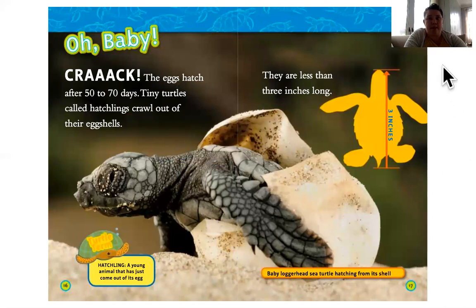Oh, baby. Crack. The eggs hatch after 50 to 70 days. Tiny turtles called hatchlings crawl out of their shells. They are less than 3 inches long. Hatchling, a young animal that has just come out of its egg. Baby loggerhead sea turtle hatching from its shell. Oh, so this is a baby loggerhead.